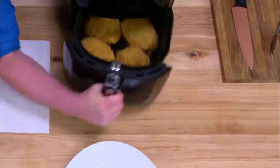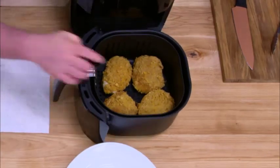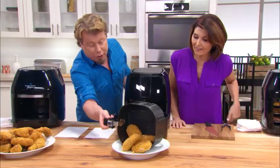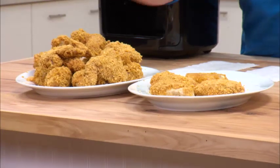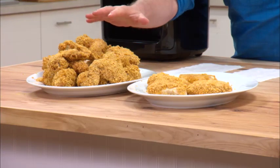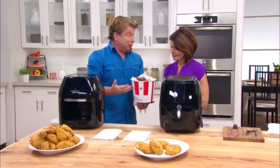For people who don't understand air frying, traditional air fryers, the problem was you could only cook on the bottom layer. Right, right. So you got good results, but you could only do four pieces of chicken compared to our bounty of chicken.